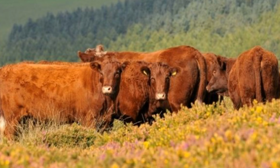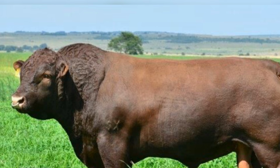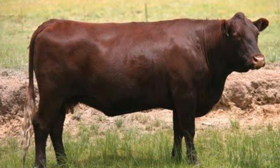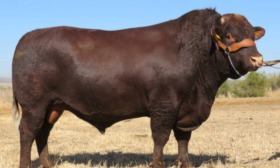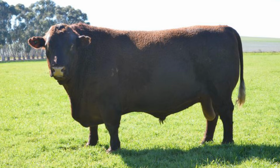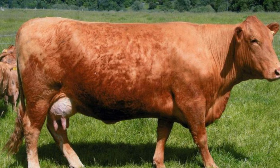There is also a conservation side to this conversation. Heritage breeds survive because people use them. Every time a farmer chooses Devons or Sussex over another black-hided commodity animal, they are helping preserve genetic diversity. That diversity is not just sentimental. It is practical. It gives agriculture more tools to face disease, climate stress, and market changes. In that sense, choosing these breeds is both a business decision and a contribution to the future of farming.